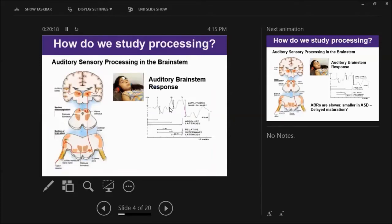From now on, I want to focus on the acoustic sensory portion, because that is what we work on mostly, but not entirely. We do a little visual as well, but we mostly focus on the acoustic part.